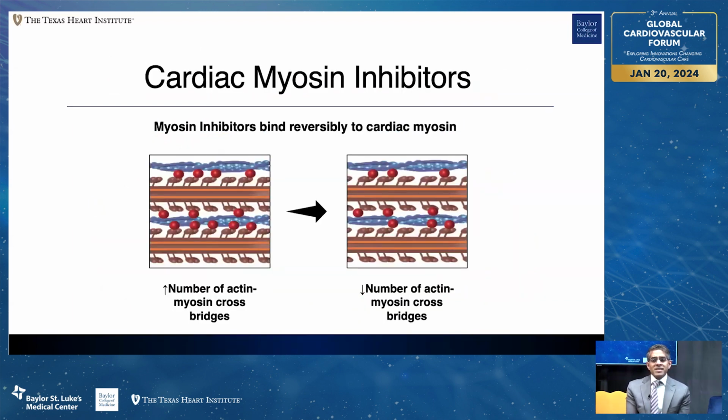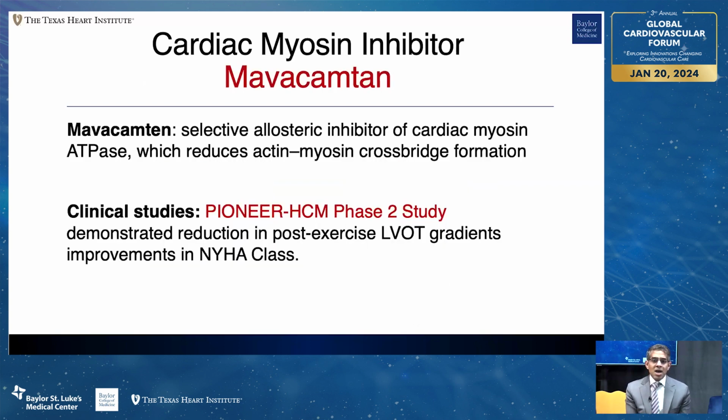So cardiac myosin inhibitors are fairly new to the field, an innovative new therapeutic approach to the treatment of obstructive hypertrophic cardiomyopathy. Myosin inhibitors bind reversibly to cardiac myosin. So at its root, hypertrophic cardiomyopathy has an increased number of actin-myosin cross bridges, and therapy with cardiac myosin inhibitors decreases the number of actin-myosin cross bridges and decreases the amount of hypercontractility that leads to the pathogenesis of obstructive hypertrophic cardiomyopathy. Mavacamten is a first-in-class medication.